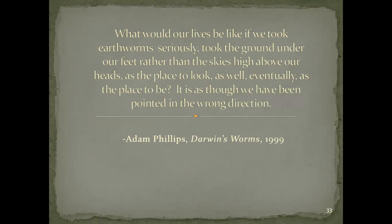So this was interesting. What would lives be like if we took earthworms seriously? It's as though we've been pointed in the wrong direction. I love this. Darwin, in his book Vegetable Mould, back before Webster was really available, he spelled it Mould. He and I want to say it's his brother-in-law. It was his brother or his brother-in-law.